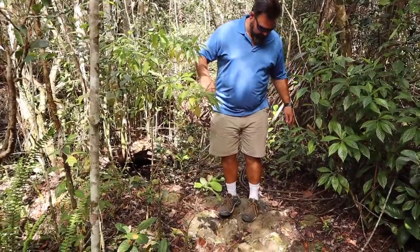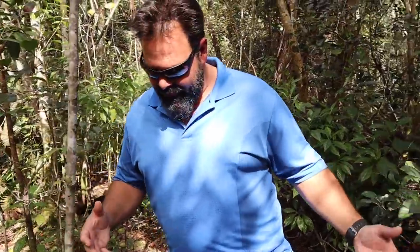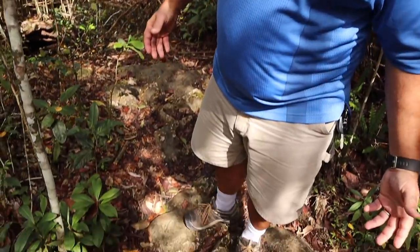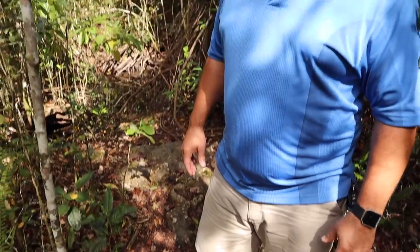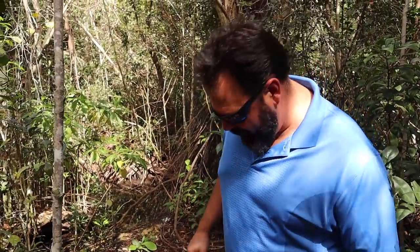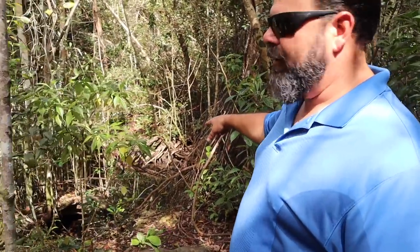Bedrock. This is the bottom. This is bedrock. This is underneath. This is what everything of this earth is on, is bedrock. This is an area where it just happens to be exposed. Kind of neat. And look, another solution hole.